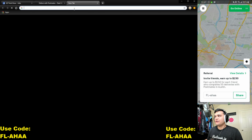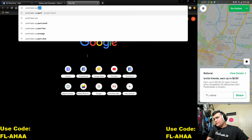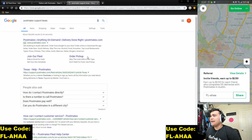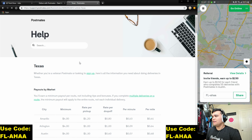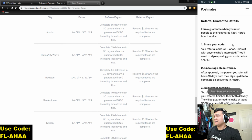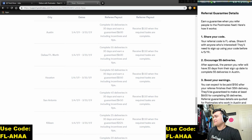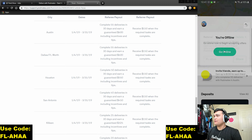Let me just go over here and Google Texas real quick, and I'll do this again. Let's go Postmates support Texas. Okay, and we'll go right here, Texas help, and then we're gonna scroll on down. As you can see, Austin from 1/4/19 to 3/31/19. This hasn't been updated yet, but I assume I'll show you. Let's look over here onto the app real quick, and I'll show you that it has been extended. So if you go to the view details in the app, it says they'll need to sign up using your code before 4/5/19. Okay. Let's go back, and I'm gonna open up the menu now in the app.